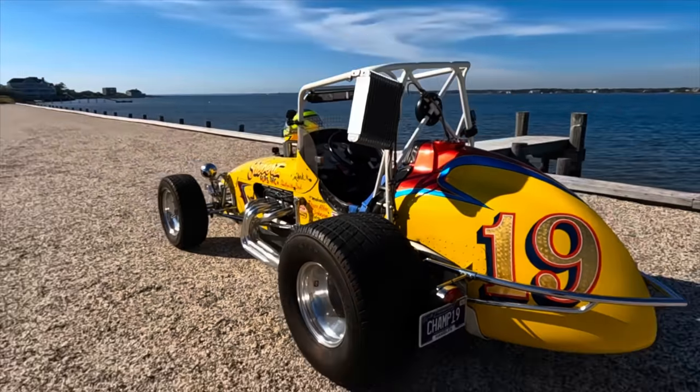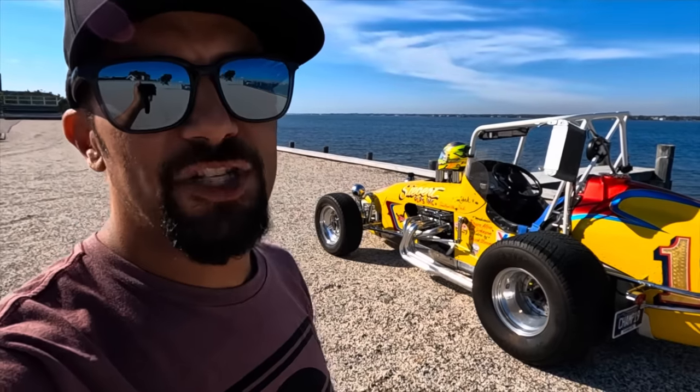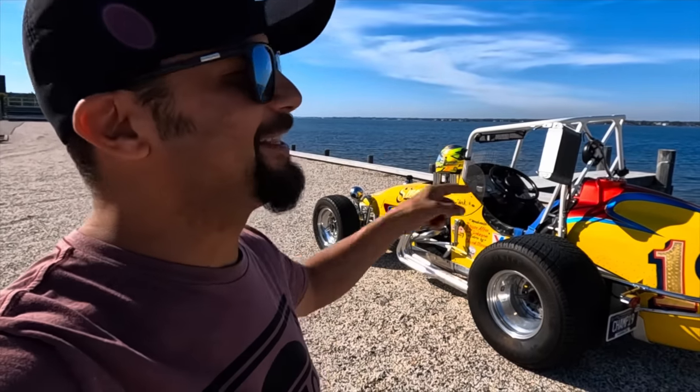How cool is this? So the race season is done, and my buddy Jan Burden has this thing, invited me out to drive it.